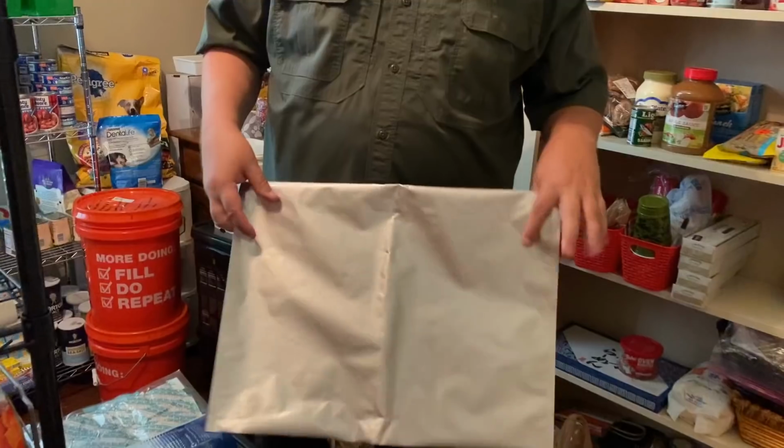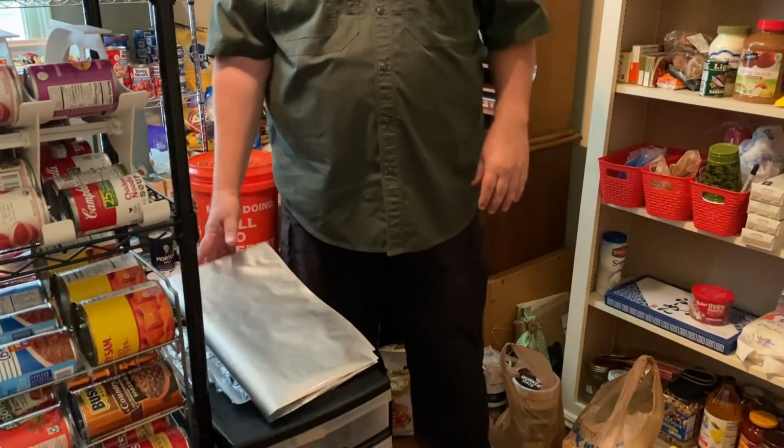So these are the tools that I use to seal up the 5-gallon pails. I probably have enough for about 4 more pails that I will be doing here in the very near future. All right, let's go back to Gil. And Gil, what are your thoughts on this?